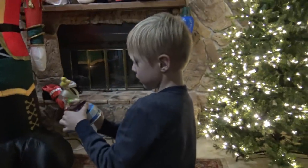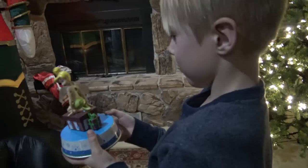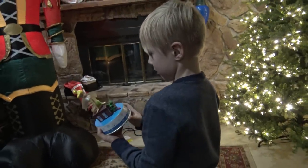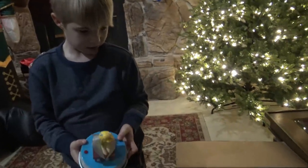Oh, there's Tink. Tink! There's Maxie's Tinkerbell. Oh, he found his Tink. Uh-huh. Look, his face is just as smitten as it was the first time he got it.